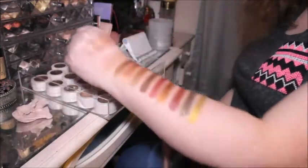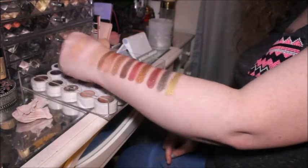Right, so these are all the swatches, guys. That's what they look like.